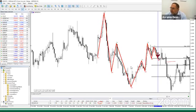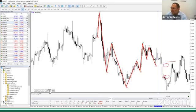Here's another one here. So there, what happened? It reached target 1 and then it came back and maybe stopped you. If you didn't manage to close here and you closed on the next one here, then target 1, target 2, and so on. Is it clear?